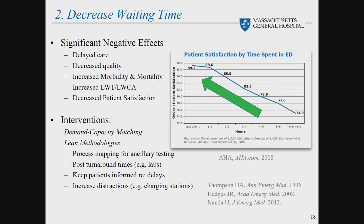So process mapping, posting turnaround times has been really successful for us in that if you can get to a place where your system is reliable enough that you have a cycle time that is somewhat reproducible, you can just post those turnaround times. And for us, we posted turnaround times that were a little longer than our actual turnaround times, kind of like the hostess in a restaurant, right? Who says, yeah, it's going to be 45 minutes, and then you get your table in a half an hour and everybody feels happy.